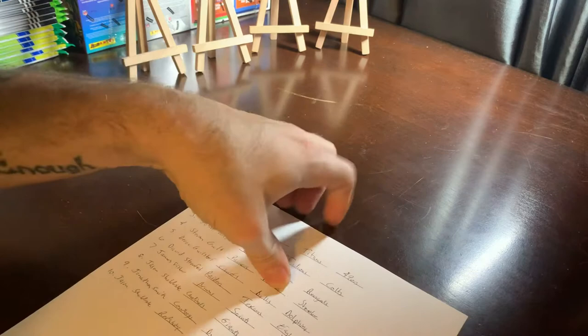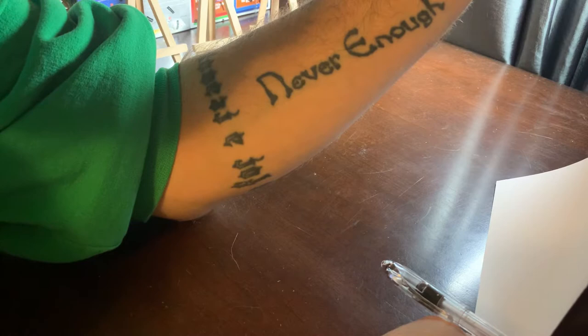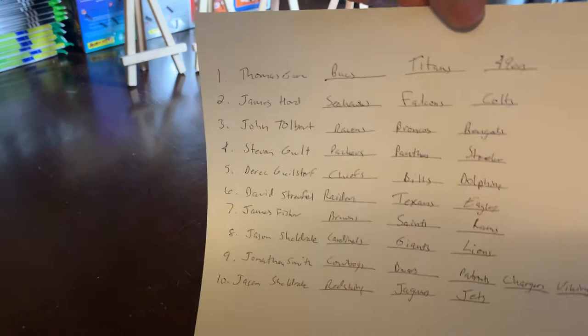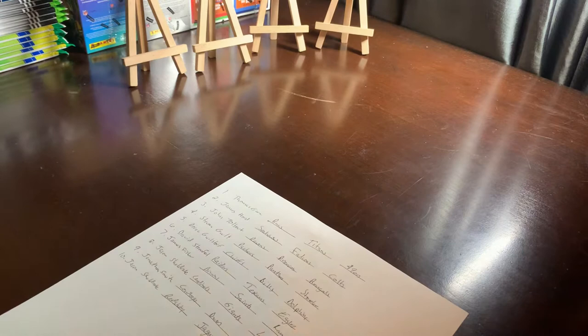So if anybody has any questions on what team they have, feel free to ask. I'll show you guys the list again. And then we'll get started in a minute. So this is the list for anybody who's going to watch on YouTube. I'll have the list in front of me as we're going through cards too. That way if we get a hit or something and somebody's wondering who has it, we'll know.